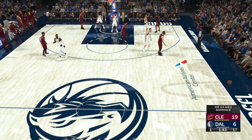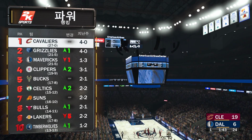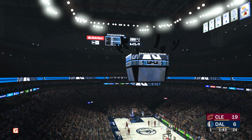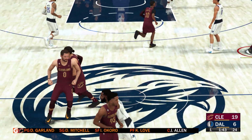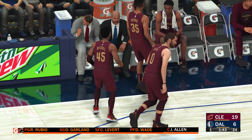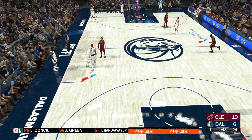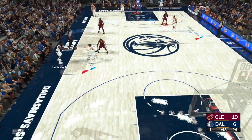And out of bounds, the Mavericks will take it. And for an idea of how the league is shaping up right now, take a look at these latest power rankings. You look at Dallas, they've fallen down to the 3rd spot and are hoping to turn things back around. I think for the Cavaliers, they continue to look incredibly dangerous. The cohesion and teamwork they show on a nightly basis has a lot to do with that. McGee, he's checked in for the Mavericks. Kleber comes in for Finney-Smith.